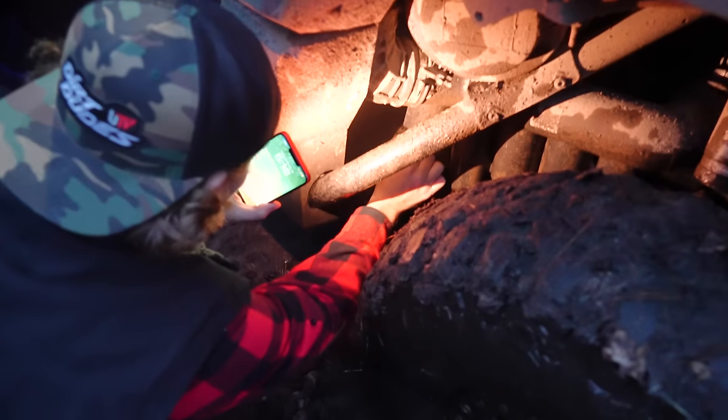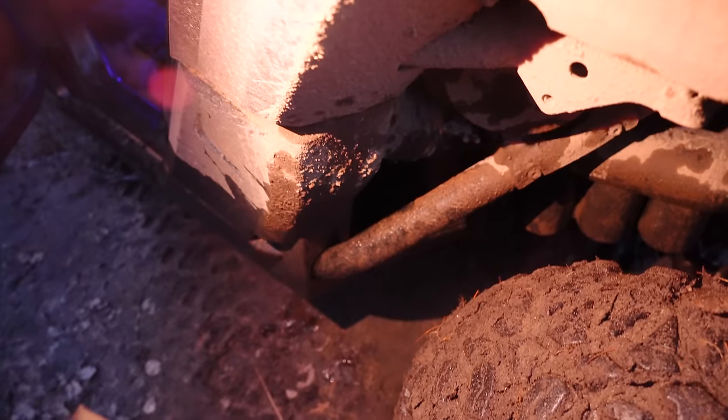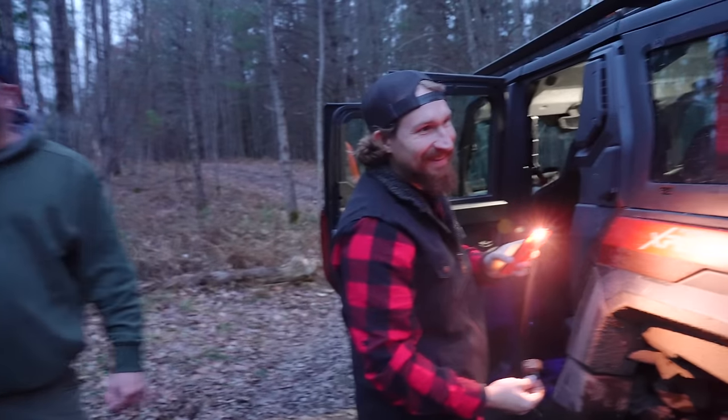I do too. You know, that S10 was stuck there for like a year. Was it really? Yeah, they just left it there. There ain't nothing in it. It was fine. Yeah. It was just at the car. Look on this side. There's not even any water in the hole. We ain't doing no more, bro. We're done with the mud. We're done with the mud, he says.